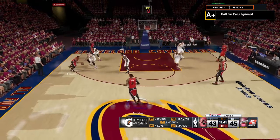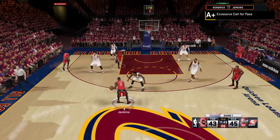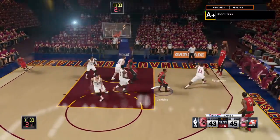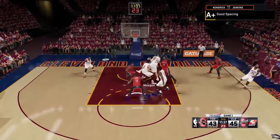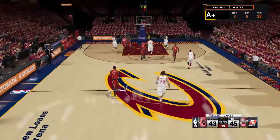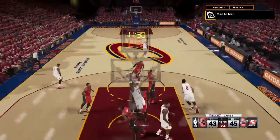Smith is out there with Kyrie Irving. And it's Mozgov in at the 5, down low. That's the 5 for Cleveland right now. Just 2 to shoot. Patterson can't get it to go. Cavaliers leading. The drive by James. Oh! Look out!